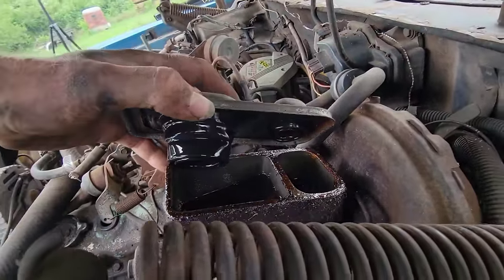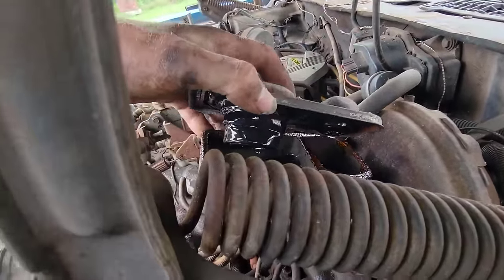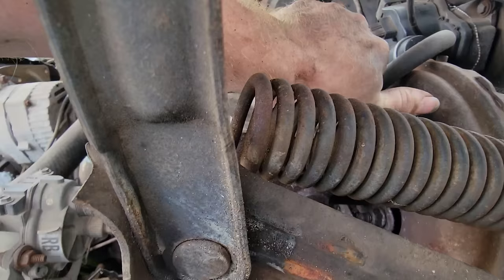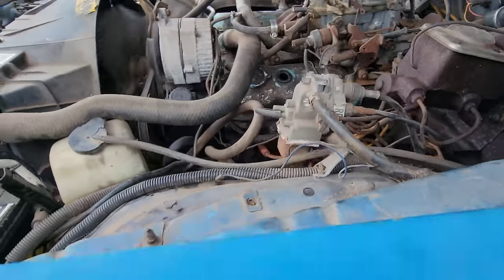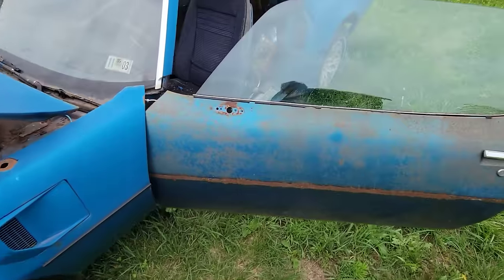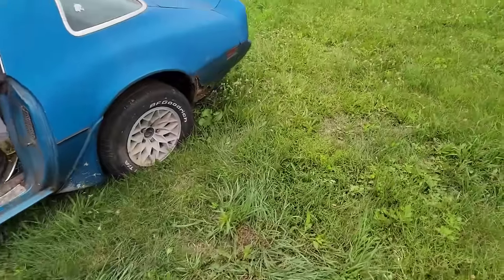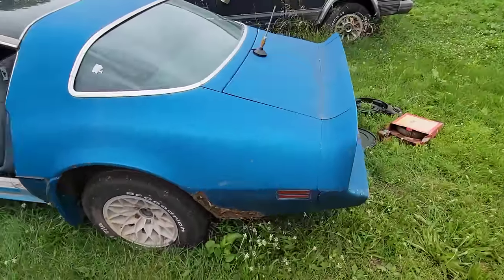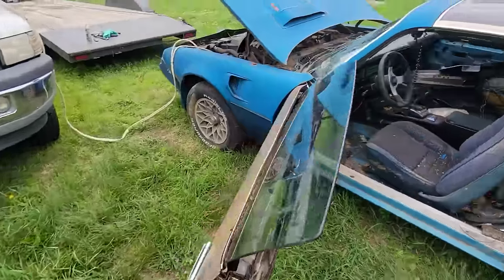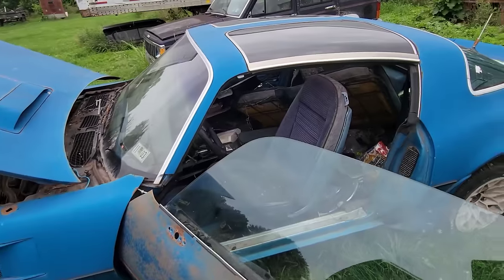All right, that back one is low, the front's pretty decent. Oh, we're probably leaking somewhere. I can't really tell because we're in the grass. We'll get this out of the grass and then see if we can figure it out. We won't have to worry about brakes with that flat tire. That'll stop us until we get it somewhere.